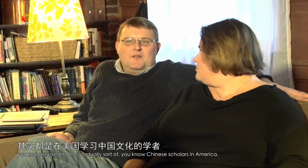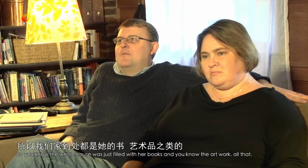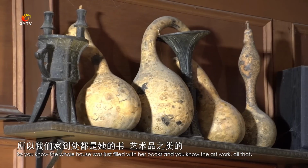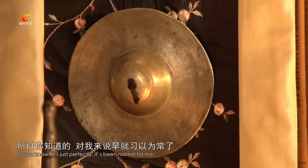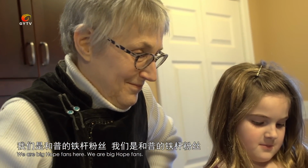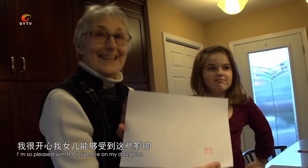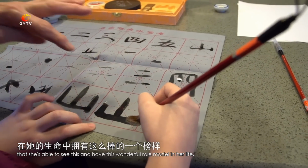Both my mother and my father studied to be essentially sort of Chinese scholars in America. So, the whole house was just filled with her books and the artwork and all that. So it's just perfectly sort of normal for me. My mother is very independent. We are Big Hope fans here. And we don't think of her as an old lady, sir. Very active. I'm so pleased with the influence on my daughter that she's able to see this and have this as one of her role models in life.